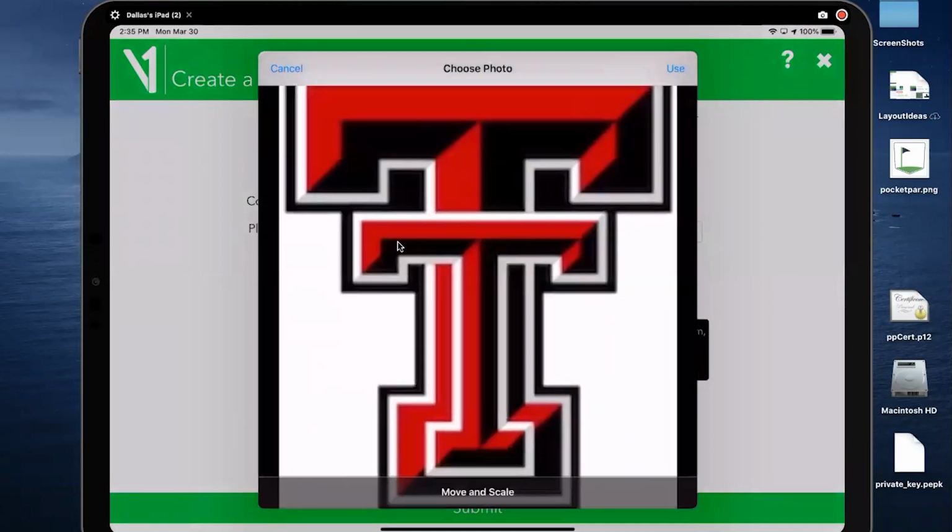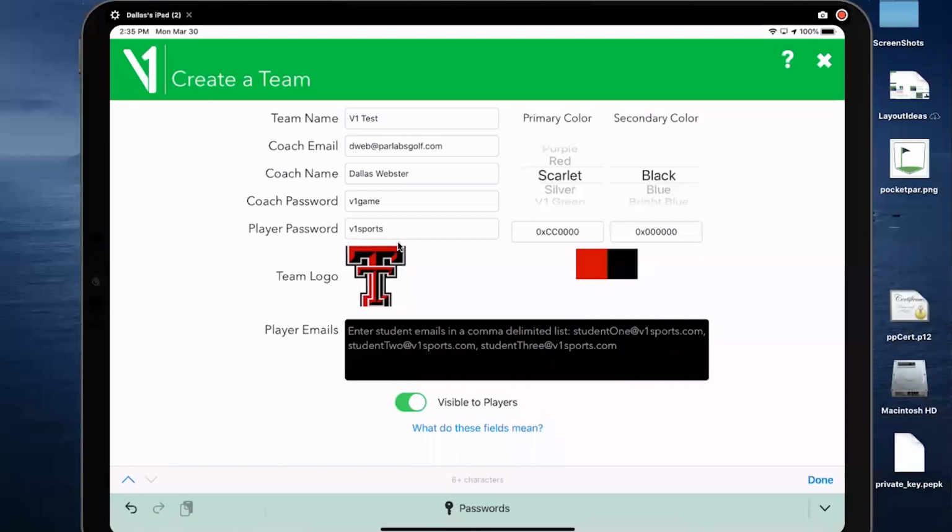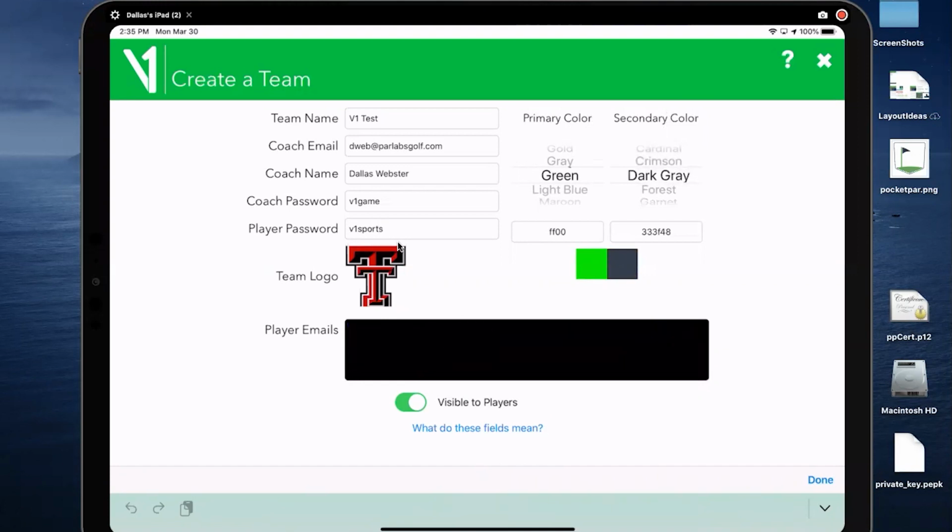In this case, I'll add my alma mater, but so you can add a logo. You can pick team colors here from the left. So we've got a pre-populated list where you can pick whatever you want as your team colors, and it'll really rebrand the entire app. And then you would add whatever students you want to add via email here. So I could add a player or multiple players here.